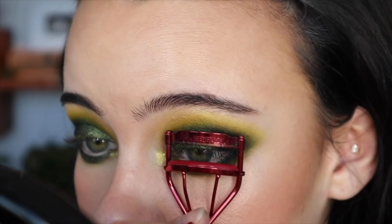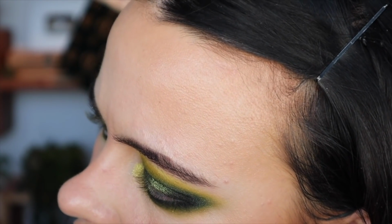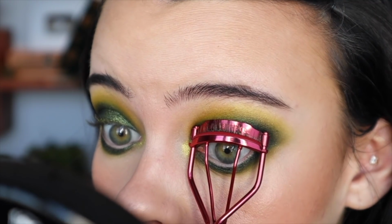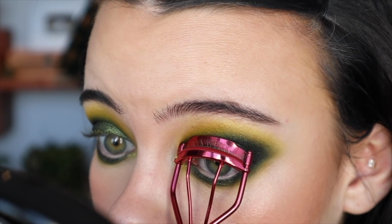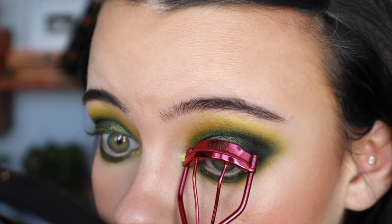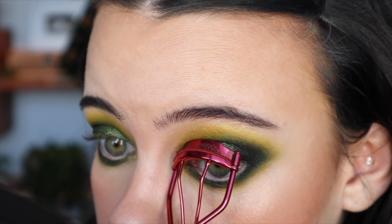Okay, so here we are, both eyes almost finished. I'm just going to curl these lashes real quick. Oh, does it say Beetlejuice there too? Oh, it does. So I like to curl them right at the base of my lash, give them a couple good squeezes, then I'll take it to the middle of my lash, squeeze again, and then I'll go to the ends.